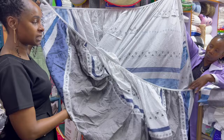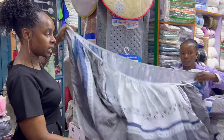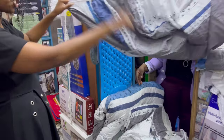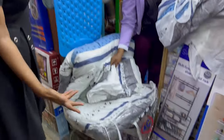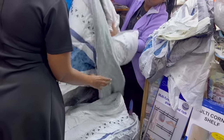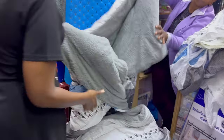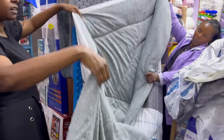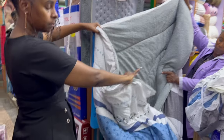I'm saying it's 6x7. So when you buy this, you get a fitted bed sheet, a duvet, a bed sheet, and a curtain that has a sheer. And pillowcases. And duvet in wooden bands. Show them this. Duvet in here. So in a curtain, the bed sheet.